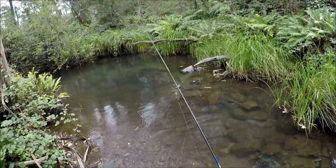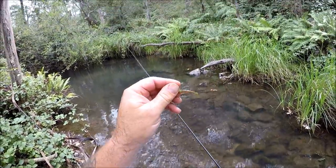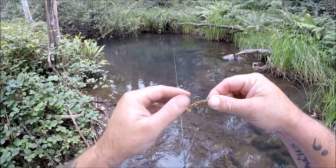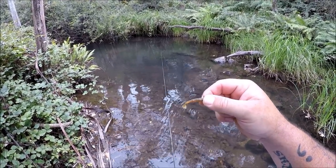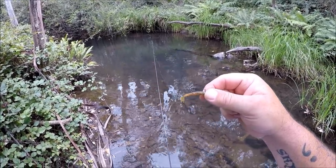So I've got one nice brown trout, one little rainbow trout, and three small redfin, all on the striped tiger micro minnow. Now, I'll tell you why I've chosen this particular colour. This is green with red flake. And there's a very good reason why I've chosen this colour. And that is because I forgot to bring the black ones.